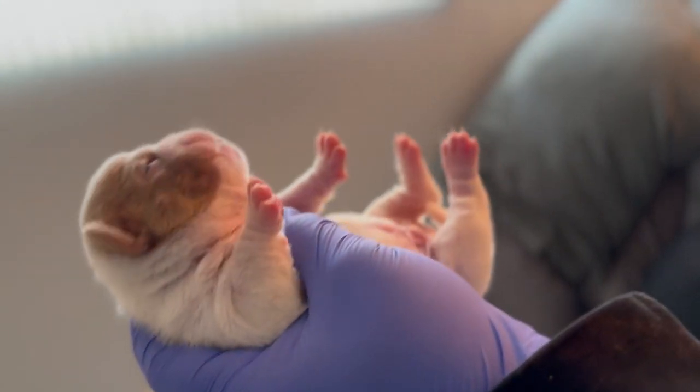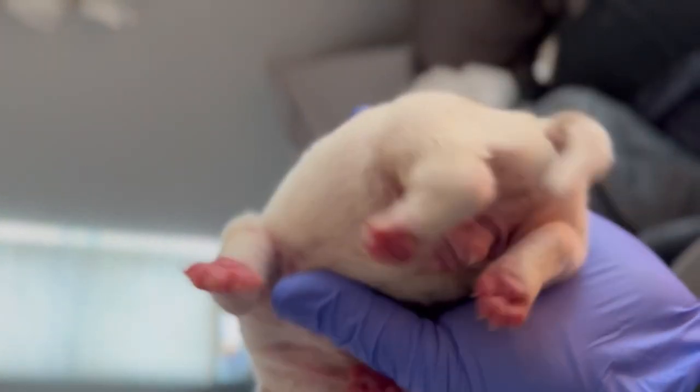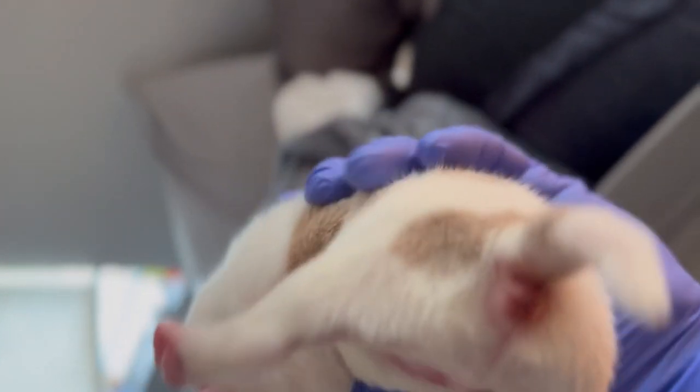Oh yeah, this is another boy, you guys. I don't know what I want to do with him either. I can't keep everything. But you got to come with the right bag for this boy, too. The right bag. Look at this boy. Full tail.